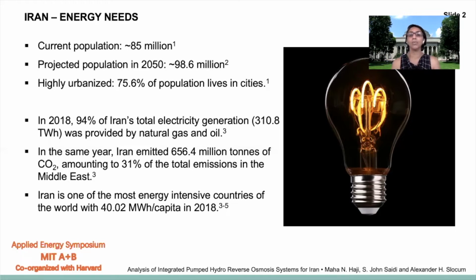This amounts to 31% of the total emissions in the Middle East and makes Iran the largest emitter of carbon dioxide in the region. Overall, Iran stands as one of the most energy-intensive countries in the world, with a per capita primary energy consumption of over 40 megawatt hours per capita in 2018.